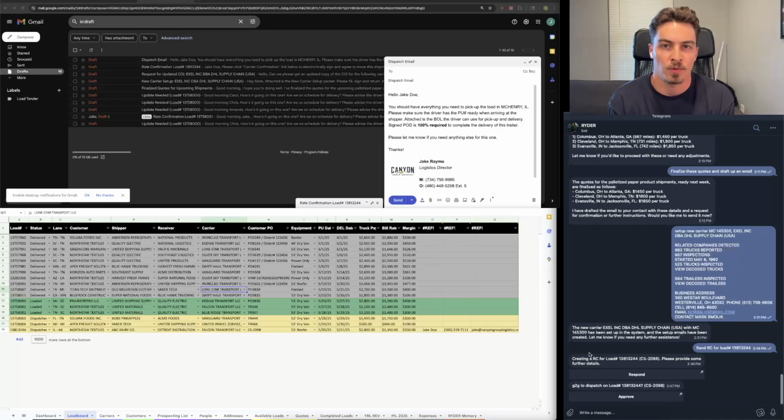At the end of the day, that's what it comes down to, is moving freight. So the more I can delegate these tedious, time-consuming tasks to my AI agents, the more time I'm going to have to focus on that important stuff.